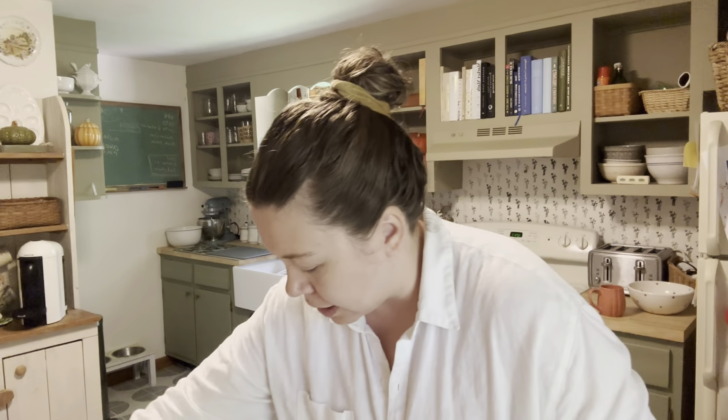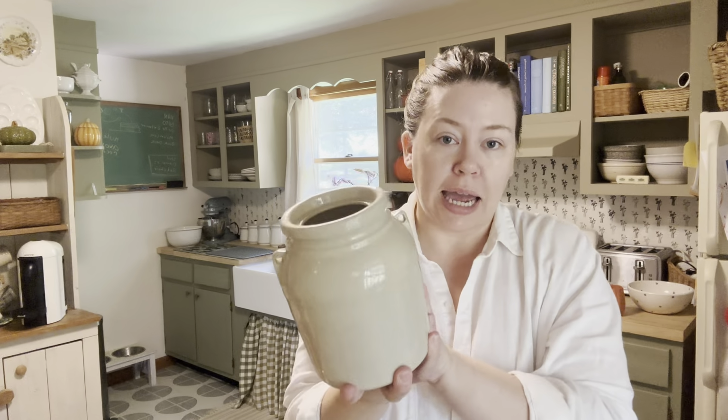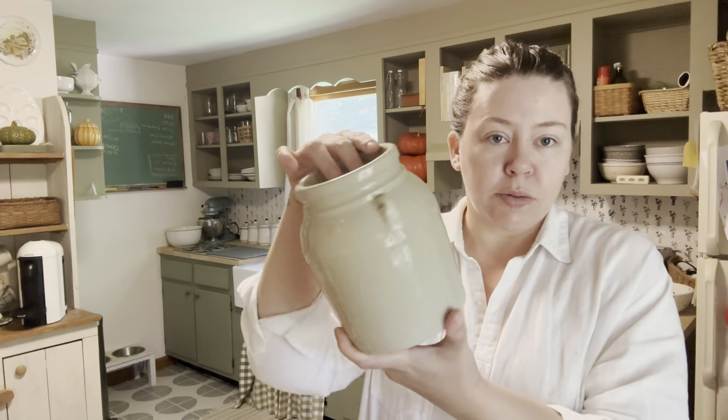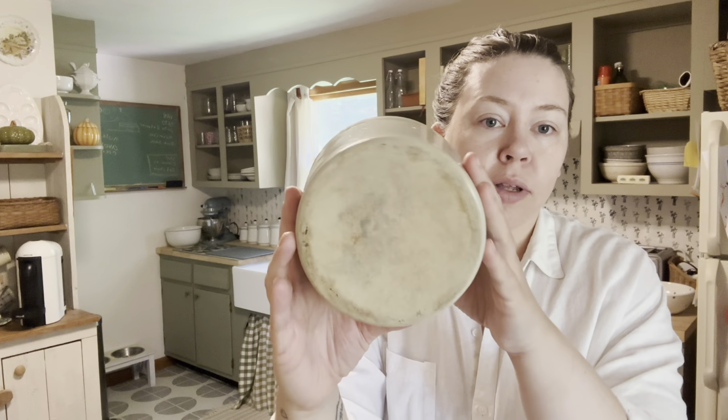And then I found this crock at the Ellsworth Goodwill. This is just an Ellsworth Goodwill haul video apparently. And this was $6, I think, but this is a really, really good old crock. So I love that one.